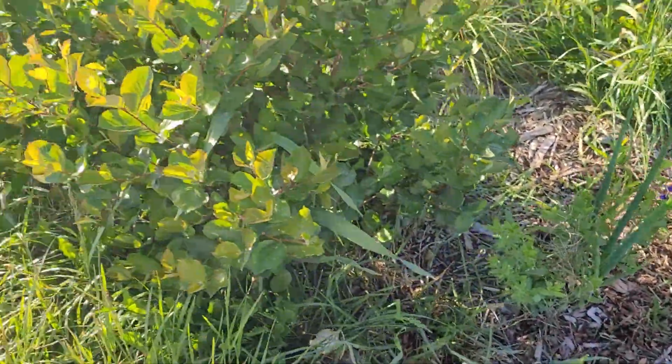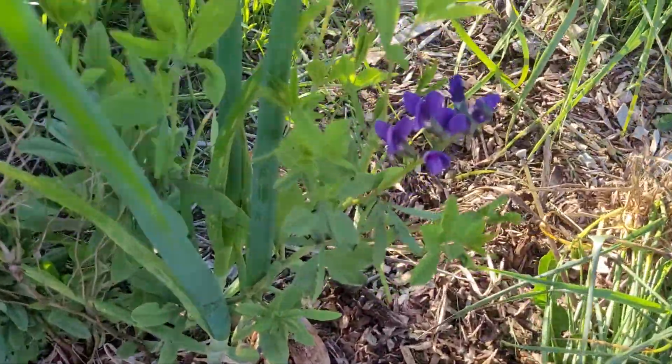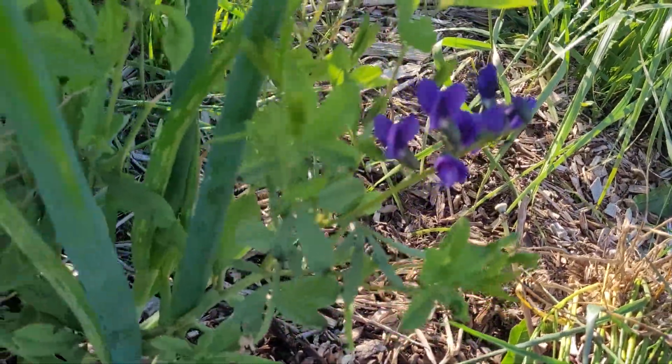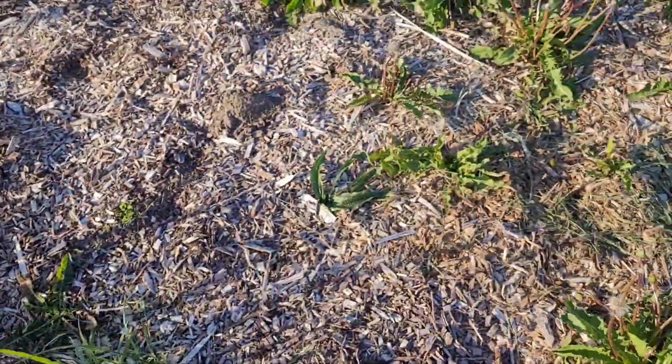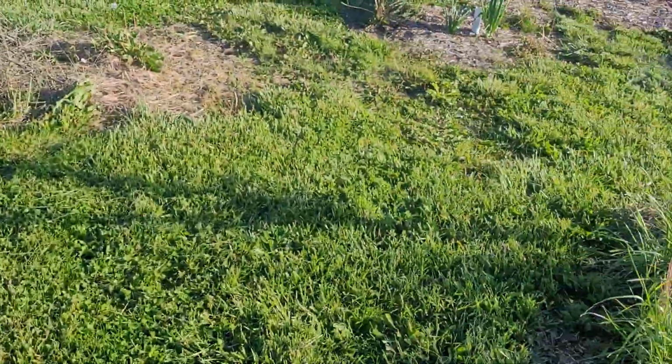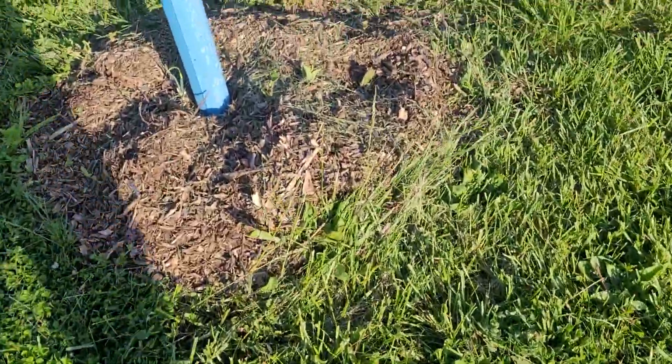Right over here, again, big Aronia. We were just on one side of it. On the other side, we have some blue Baptisia or false indigo, and walking onion growing right up through the middle of it. You know, we've still got the rest of the stuff up there going on.